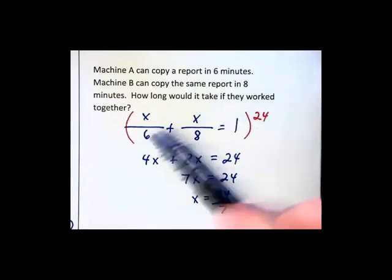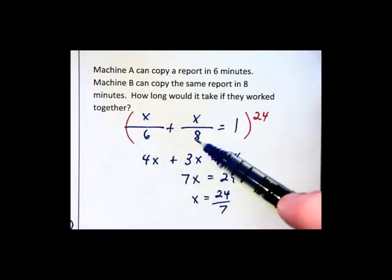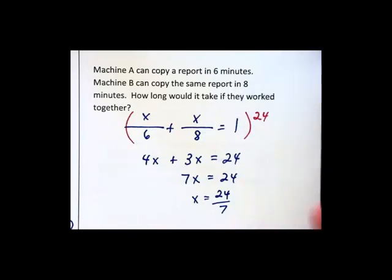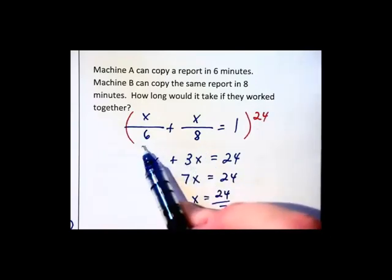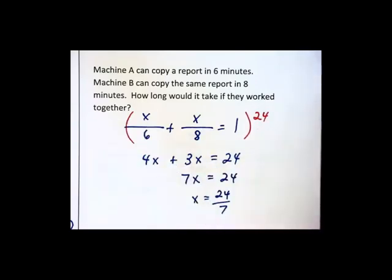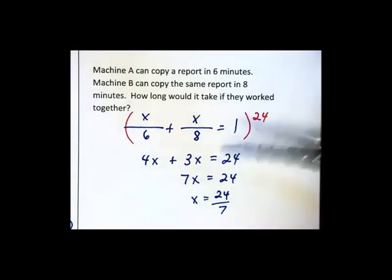Sometimes they give you the together time and they ask you to solve for the alone times. Sometimes you are told that one machine can do something 3 times as fast, so the times would be x and 3x, but they're giving you the together time and you solve for the missing variable. But as long as you understand that the together time is in the numerator and the alone time is in the denominator, pretty much that's the setup for these problems.